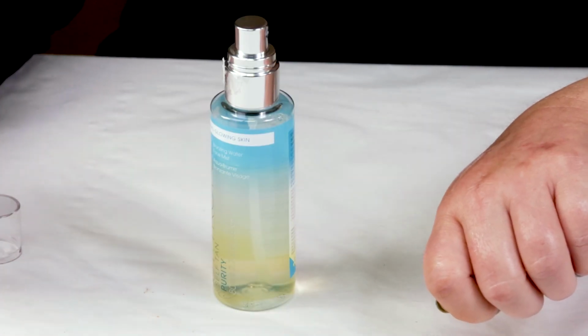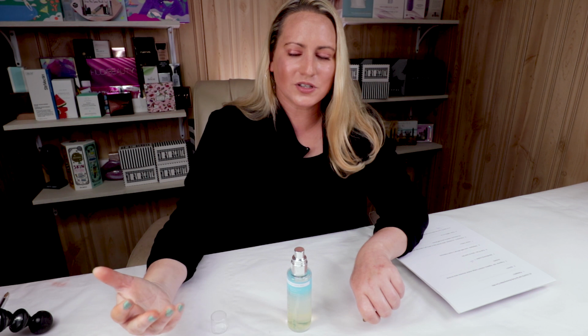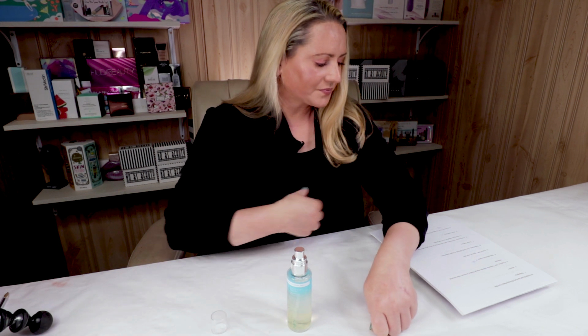So if you're like me and you don't like a lot of hassle with self-tanners, this one's a nice one because a couple mists and you're good to go, unless you have very sensitive skin or are sensitive to fragrance like many people are. And then my number 7 criteria is animal testing, and St. Tropez is cruelty-free from everything I could find online.